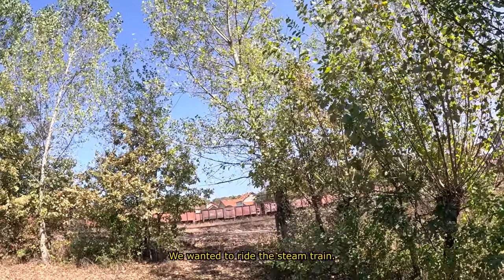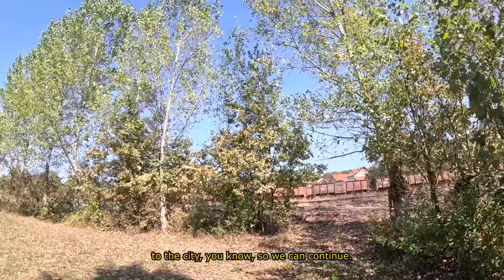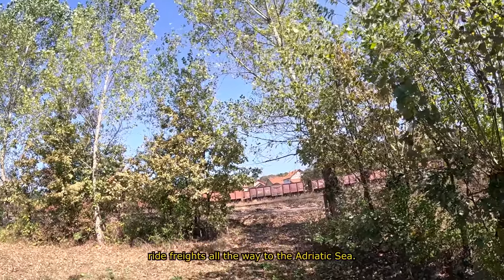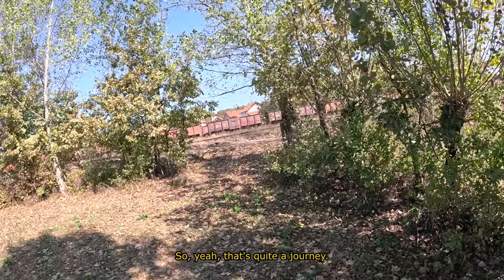We wanted to ride the steam train. We also want to ride this train to the city, so we can continue. I don't know if I mentioned it, but we actually want to ride freight all the way to the Adriatic Sea. So yeah, that's quite a journey.